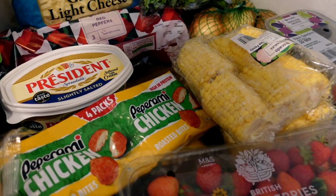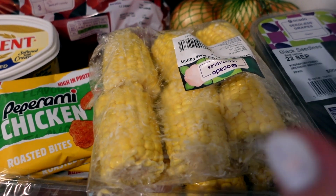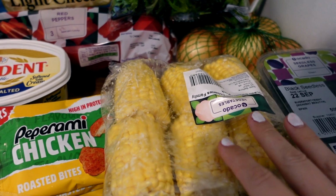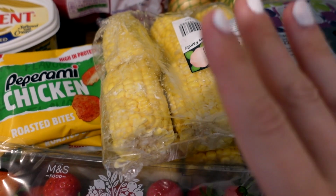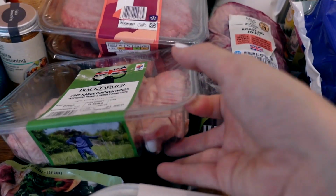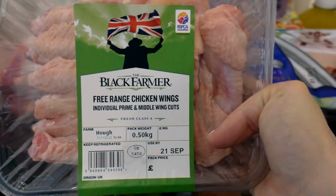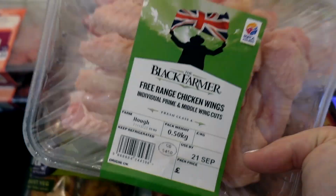So now my flash sales, I got some corn on the cob. Everybody in the house loves these, especially Horatio. So these were in the flash sale for £1.20 each. I got two packets because obviously there's loads of us. I got some free range chicken wings, which were £1.12. And I'm going to pop those in the freezer for when we have like a barbecue or something. They'll just make an easy addition to it.